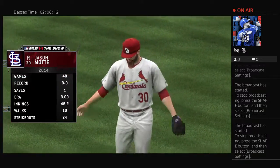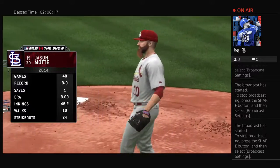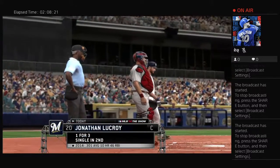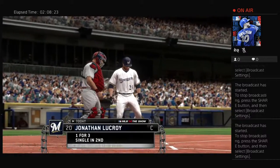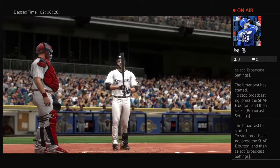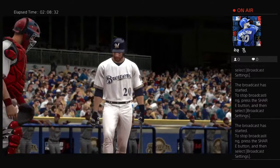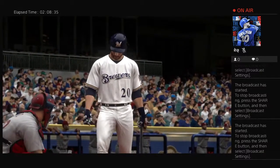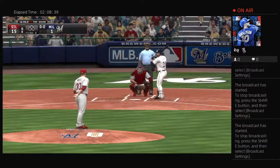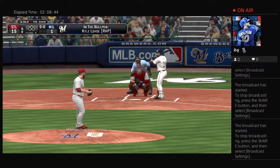Jason Mott will come in now working with a huge lead, so he'll just look to get some work in here. Number 30. Jonathan Lucroy will lead things off here in the 9th in what's been a truly forgettable ballgame for this home 9, and not a very inspiring performance either. And I guess the kicker for me is the way that these guys are responding. It's one thing to go out and get clobbered. It happens, but when you get guys going through the motions, not running out ground balls, not backing up, that's where I take issue.